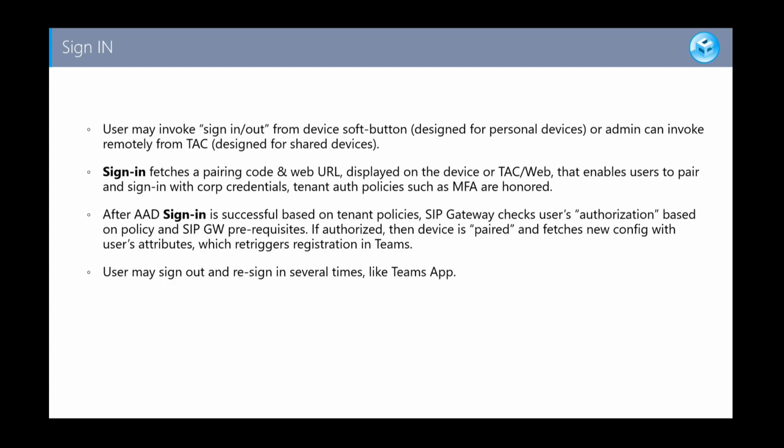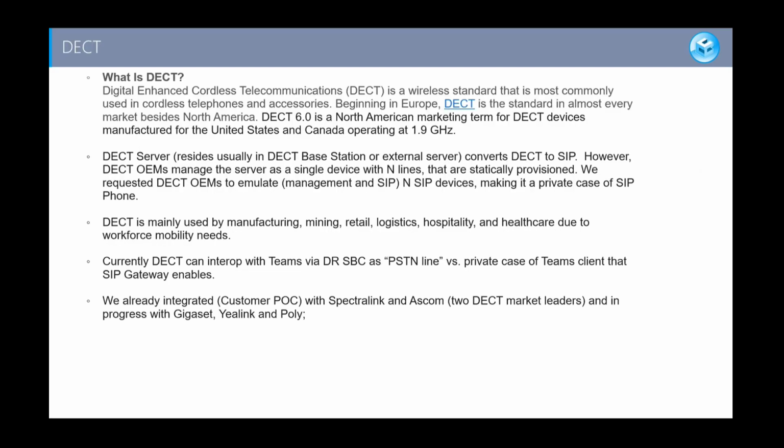So after the sign in, based on the policies, it checks that the user is authorized, makes sure that it pushes the policy, fits all the prerequisites, and then it pairs the device, pulls the config and the user attributes, and it registers with Teams. And like we mentioned, they can sign in and out of the devices just like any other Teams endpoint. So nothing really too crazy. It's just the flow that the devices take to register and authenticate is a little different because they're different types of devices. So they have to go through the SIP gateway backend to get to Teams, essentially. That's the point of those.